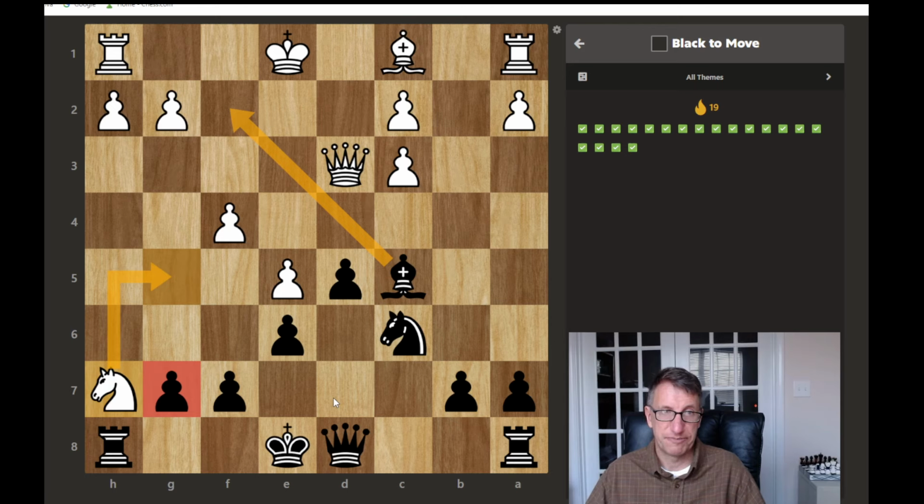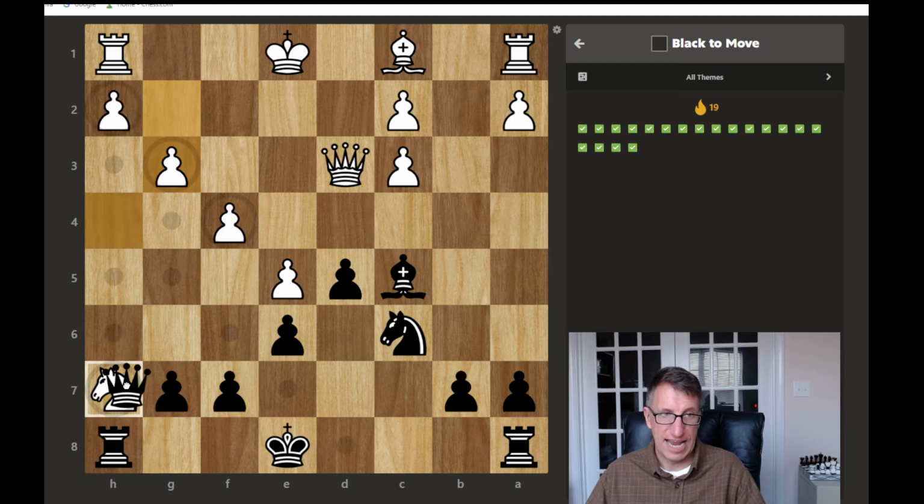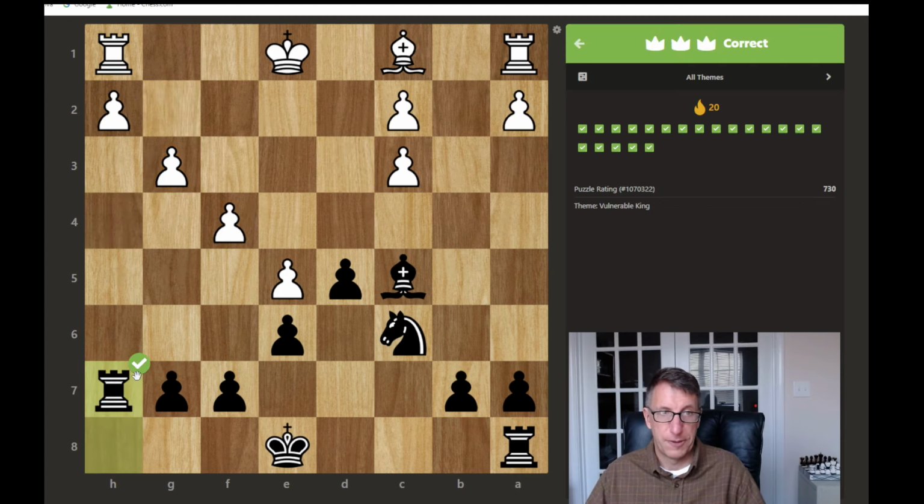But we have this. Check with the queen, and then we can drop back and pick off the knight with the queen, or the rook can come up. All right, there we go. And then now, because we're under attack, we want to drop back. So there we go. And we're just ahead material.